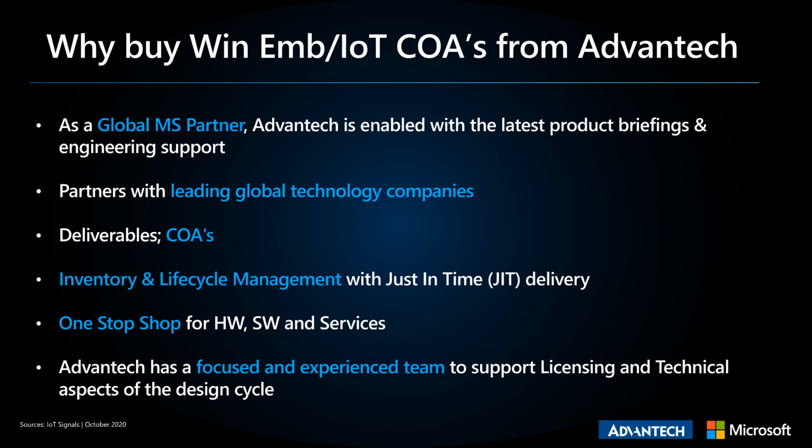One-stop shop, again, hardware, software, and services, very important to emphasize. And again, the most important, I think here, Advantech has a focused and experienced team to support licensing and technical aspects of the design cycle. From the very beginning to the very end, hardware and software, we will be there for you. We will be your advocate. We will make sure you have all the necessary information. We'll ask questions that you don't know to ask yourselves to make sure you get the proper support.